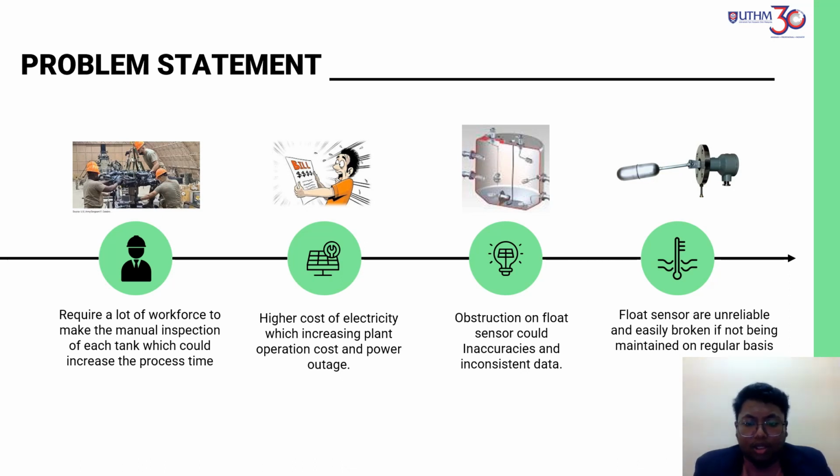And for the third, obstruction of the fluid sensor could cause inaccuracies and inconsistency of the data. And for the last, fluid sensors are unreliable and easily broken if not maintained on a regular basis. Additionally, fluid sensors sometimes get sticky, which most of the industry faces.